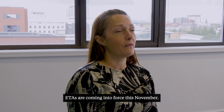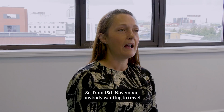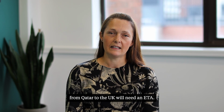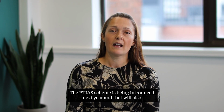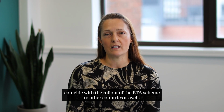ETAs are coming into force this November, so from the 15th of November, anybody wanting to travel from Qatar to the UK will need an ETA. The ETIAS scheme is being introduced next year, and that will also coincide with the rollout of the ETA scheme to other countries as well.